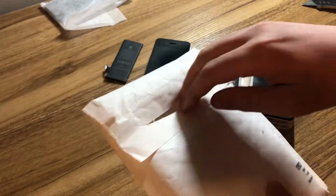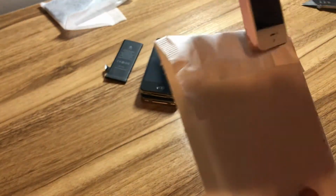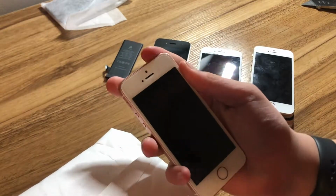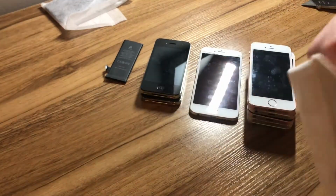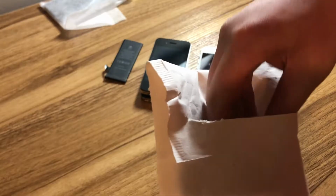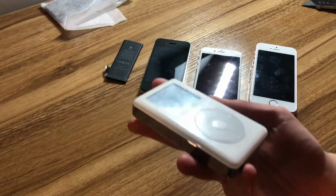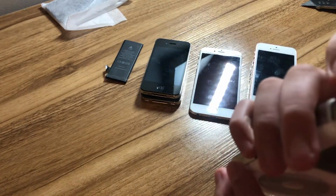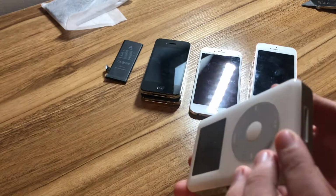Now let's find out what's in this one. This one, here is a gold iPhone SE with a white screen. Add this to the pile of 4-inch iPhones. Feel another one. Oh, he also sent me an iPod. Don't remember the exact model of this one, but wow. That's a thick boy. Okay, I'll look into this later. I'm really excited about this one.